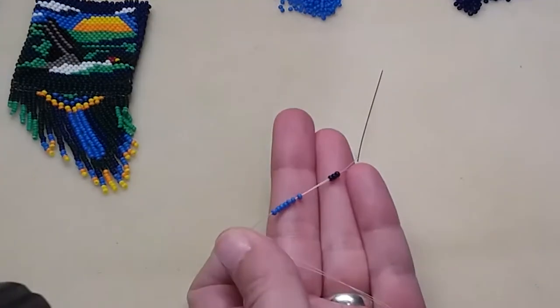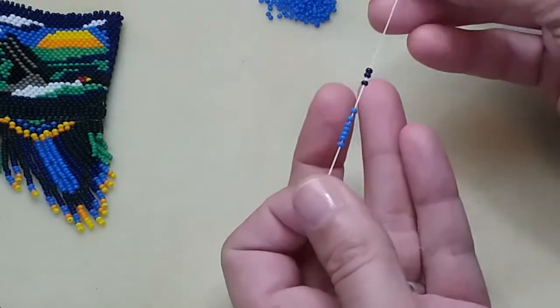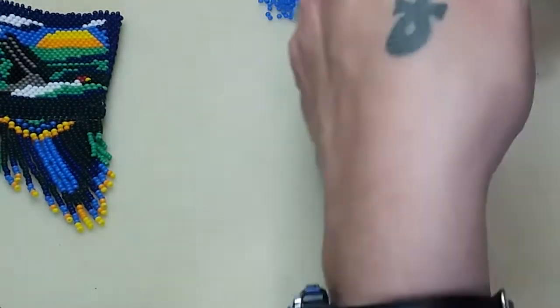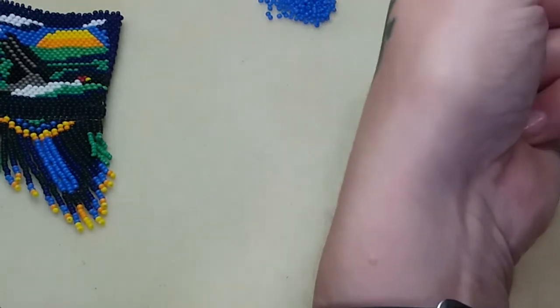Let me zoom in just a touch here. Maybe that'll help. 7 light colored first, and then 3 dark colored. And then you want to bring that down close to the end of your thread.